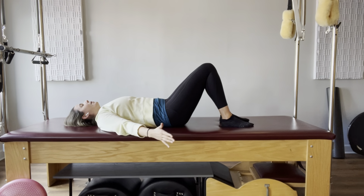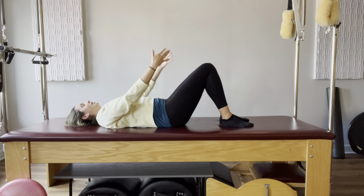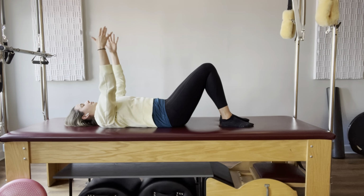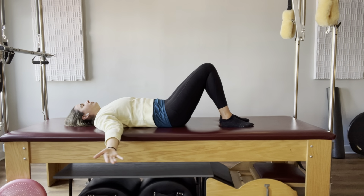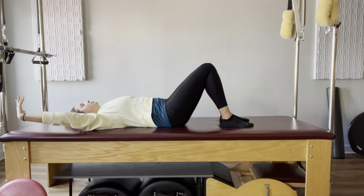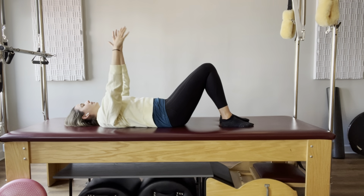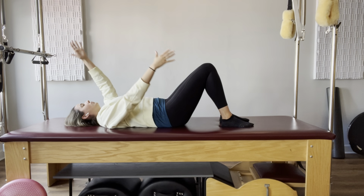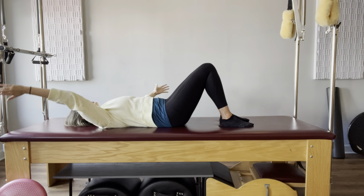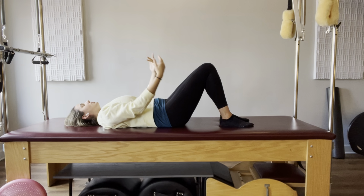Noticing that we are not arching the back. Let's reverse the arms as we circle the arms overhead and up through the center. So the spine is staying neutral with its natural curvature. Now let's take this in the reverse. So arms are going to be doing the opposite things. And reversing at the top. Go ahead and rest your arms at your sides.